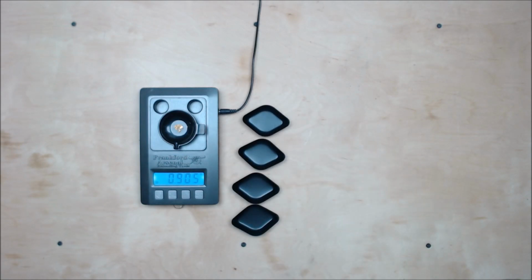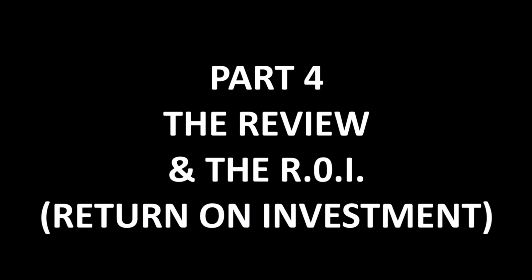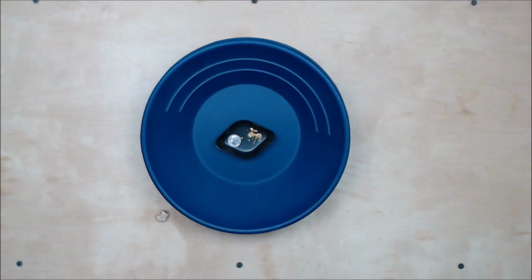0.905, and I'm pretty happy with that. Actually, I'm really happy with that. So I'm gonna be right back with my ROI and my review. All right, finished calculating my ROI, writing up my review, and let's get right to it.